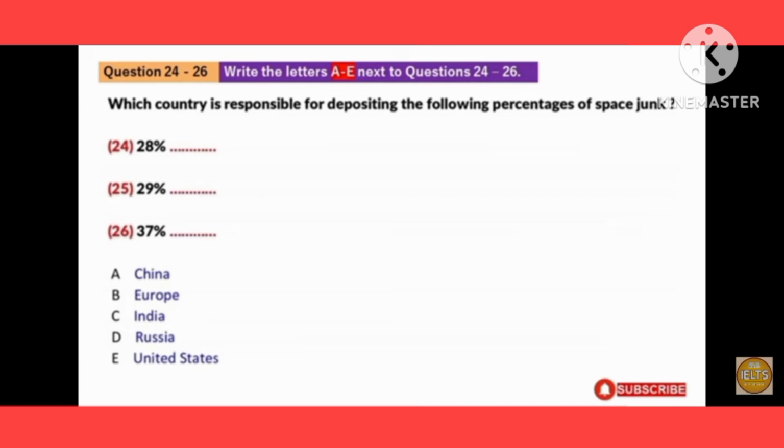So who is to blame for depositing all this rubbish? Where does it come from? Well, I knew you were going to ask me that, Sam, so hang on. You can take some of my notes if you like. Thanks a lot. That's really helpful.